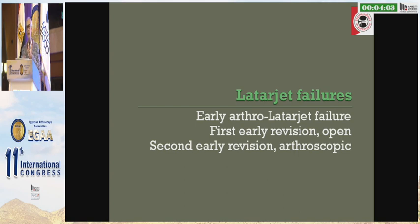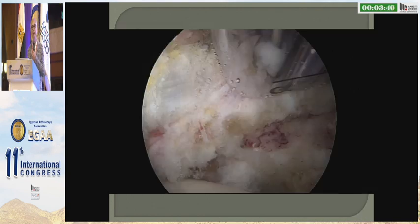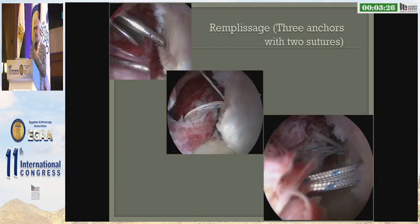This is my worst case. This is from mine. The patient was a climber, and he had many dislocations. He came to me with bone loss that I underestimated. I did an arthroscopic Latarjet. Look, the graft is medial. This is the post-operative, next day CT scan, and the humeral head is subluxating anteriorly. I did a revision the next week.